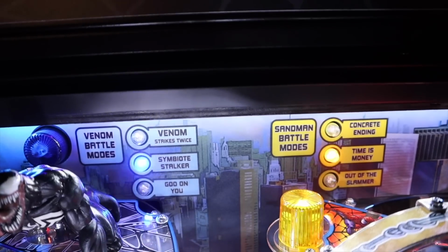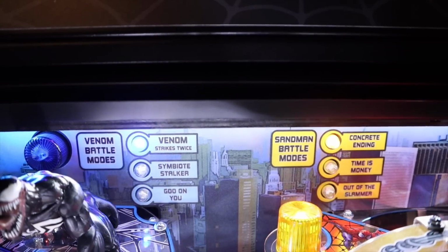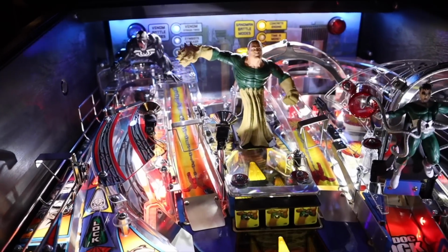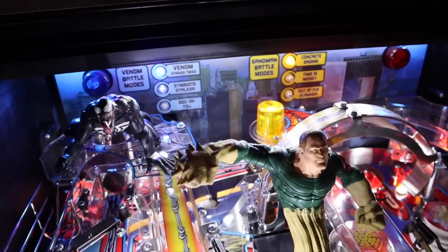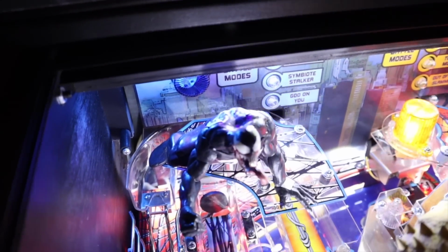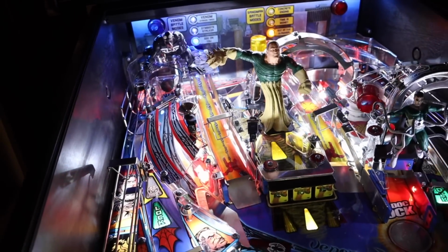Your Venom shots are Goo on You, Symbiote Stalker, and Venom Strikes Twice. Directly to the right of that is your left ramp. The left ramp can also be used to help complete your Venom modes. It comes up, does a 180-degree bend fairly tight right behind Venom, into the wire form, and returns to your left flipper.